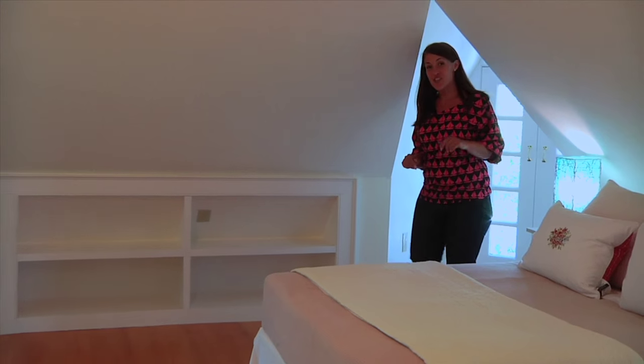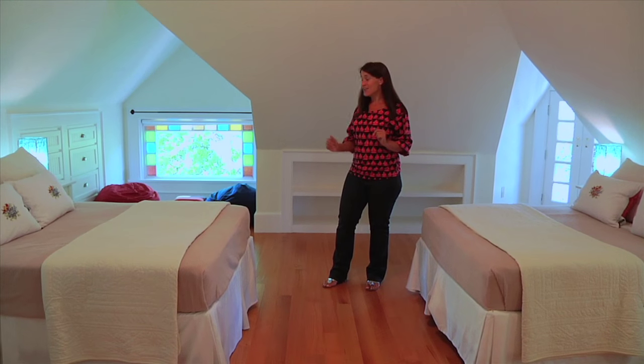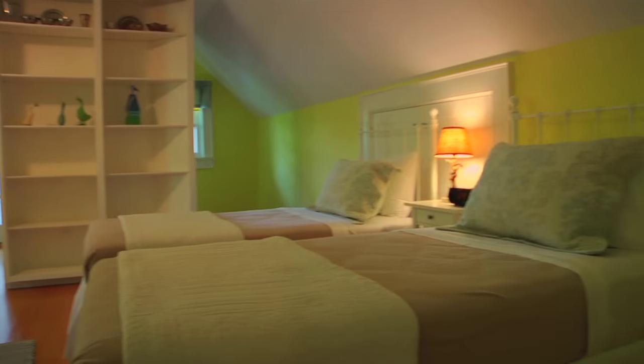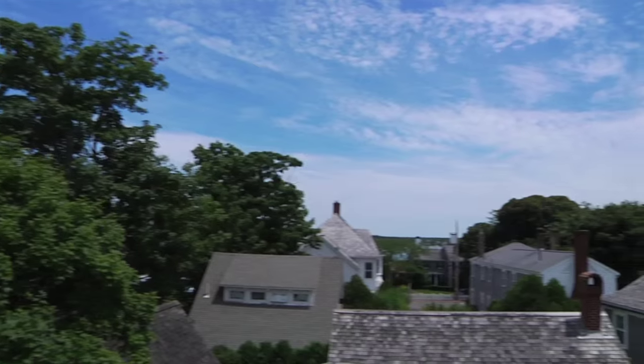The third floor has a shared bath and two other bedrooms, both of which are great for kids. This one has an Alice in Wonderland kind of feel with angled ceilings and alcoves. And check out this fabulous little reading nook by the vintage stained glass window. Need somewhere for the rest of the kids to go? Well, how about a bunk room with four twin beds and a sitting area? There's also a door out to a Juliet balcony with partial harbor views.